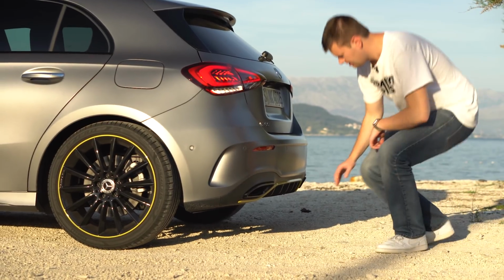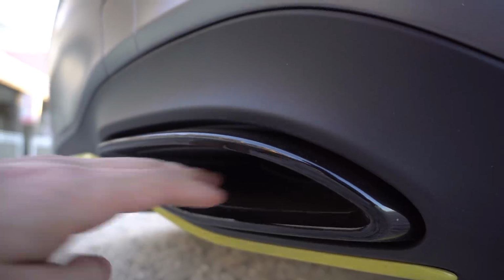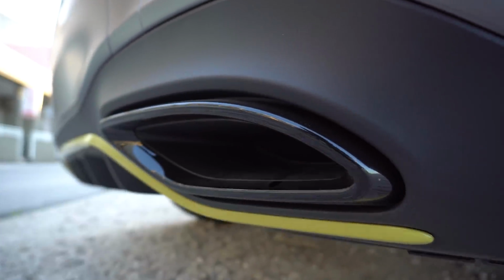Back to the rear end for a second. The exhaust tips are fake. Welcome to 2018. Completely fake. I'm so disappointed in that.